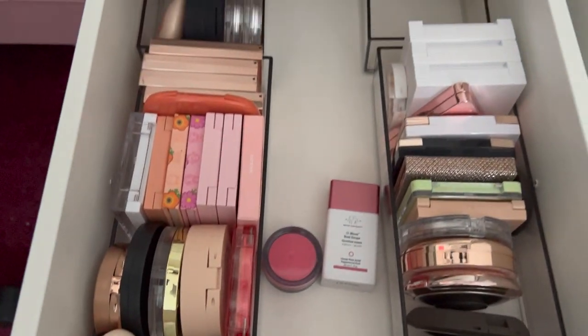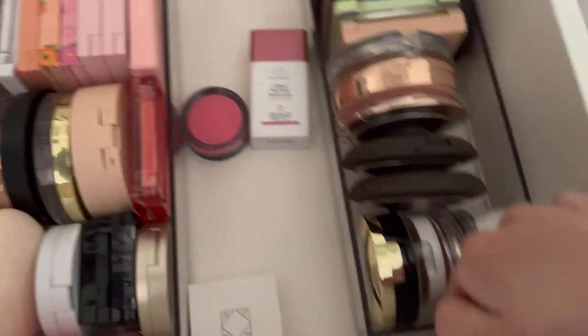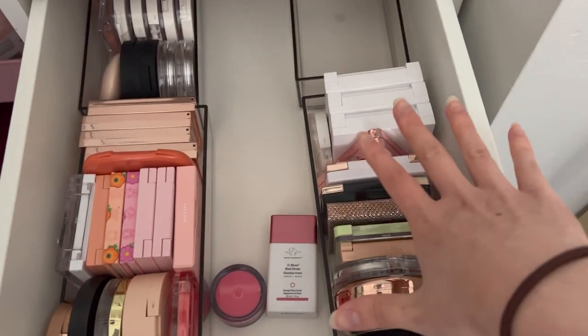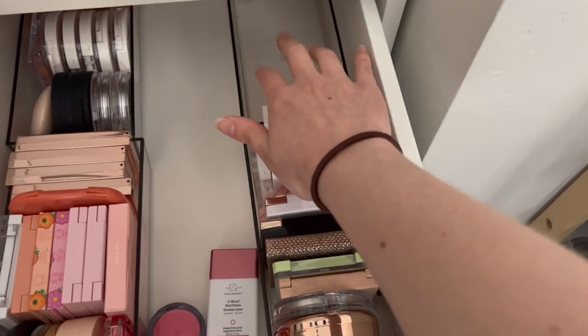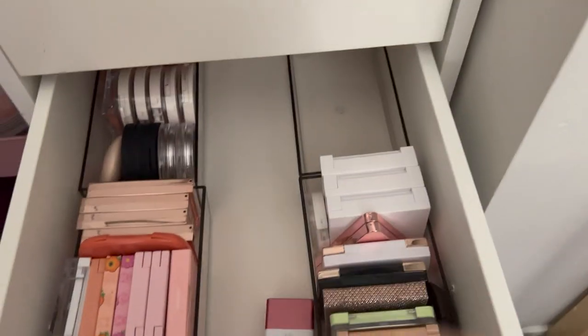So, real quick before I do that, I have my powder blushes here and a little bit right here, like my smaller ones. And then my highlighters here. So let's see if I can get the rest of my cream and liquid products back here. So highlighters, bronzers, and these blushes. So let's do that real quick.